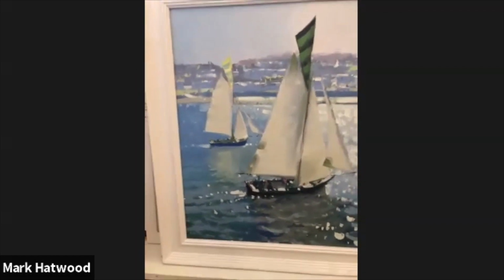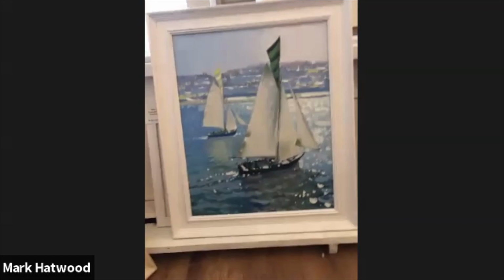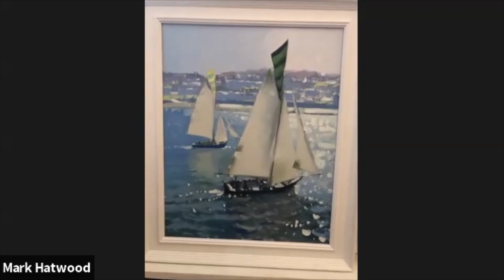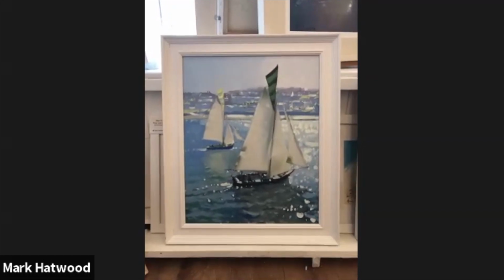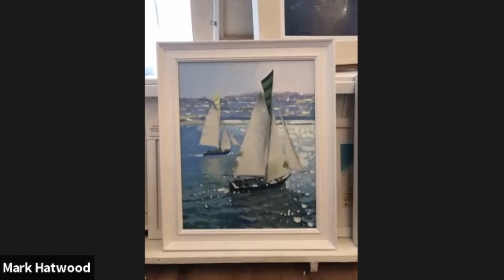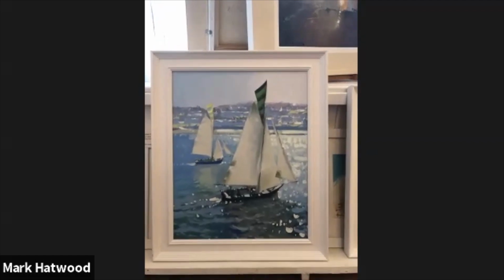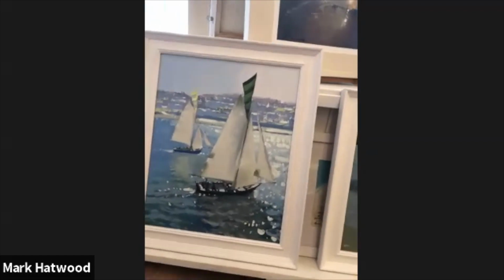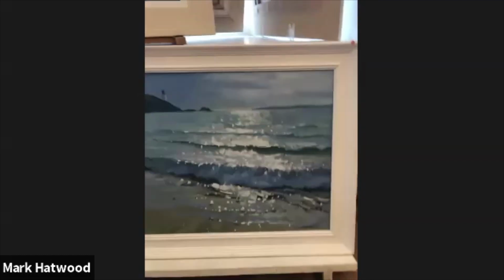The reason they're called pilot cutters is they used to take the pilots or the ship captains out to boats as fast as possible, because back in the day, the first captain that got to the boat that was out in the bay got the job. And they used to buy the best pilot cutter skippers to get them out to the boat fastest. And they used to give them a cut of their wages if they got them out there first. So there you go.